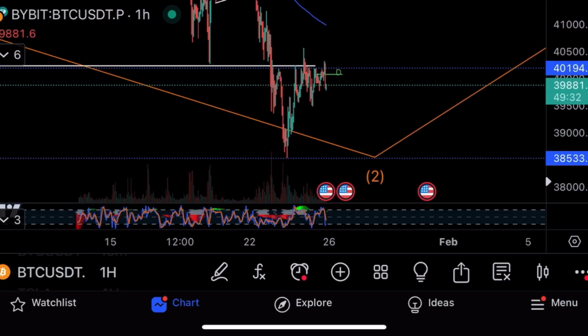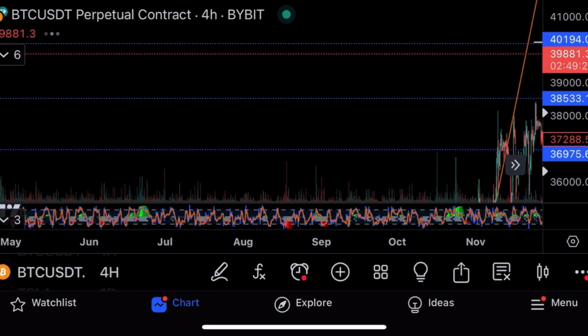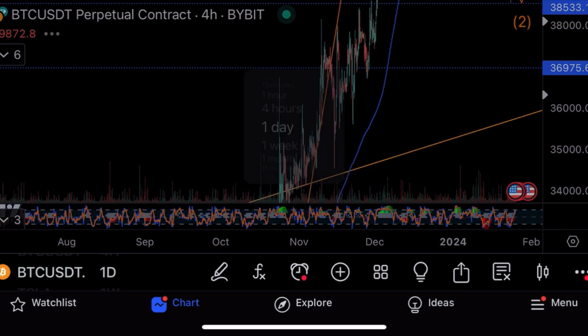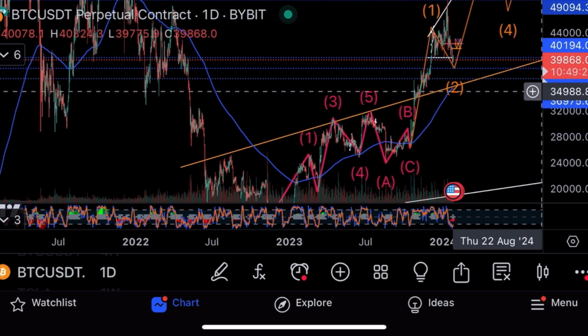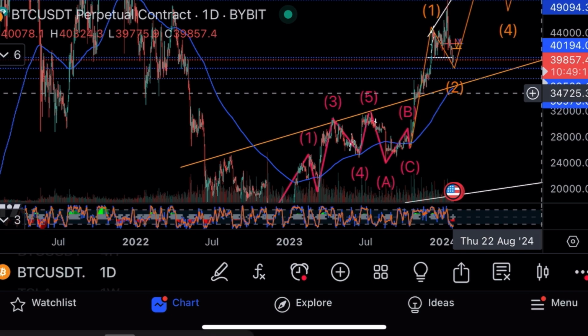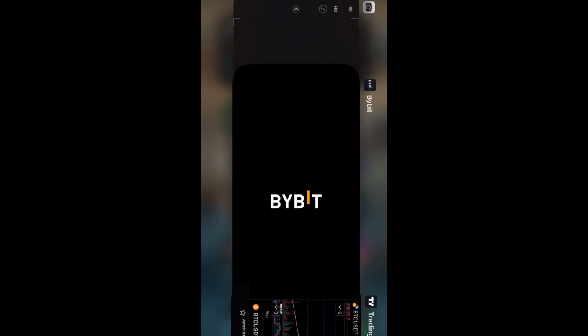But again, the blue lines are where Bitcoin can pull back. 38,500, 36,975. These are all major areas of support. Another major area of support would be all the way down. Oh, there's a lot of support here. There's so much support on Bitcoin. 34,000 major area of support. So it's going to be hard for Bitcoin to break, but it is possible. So that's where I'd ladder buy orders down.